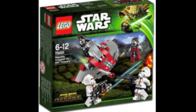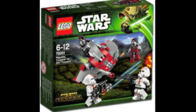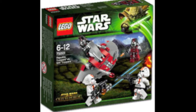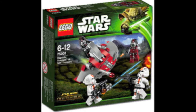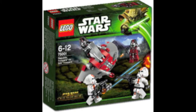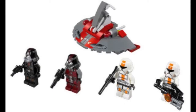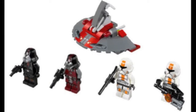I've been looking at this set for a while because I was really interested in the fact that Lego was now making Knights of the Old Republic. It's a very popular era amongst hardcore Star Wars fans, and yeah, it is a bit expensive for what you get in it. There isn't much building, but the people that you get are really interesting. They've got really cool decals. The helmets are cool shapes. I really like the detail that they've put into the people. They're not just your ordinary clone troopers or things like that. And if you love Star Wars and if you love Lego, you'll love this set.